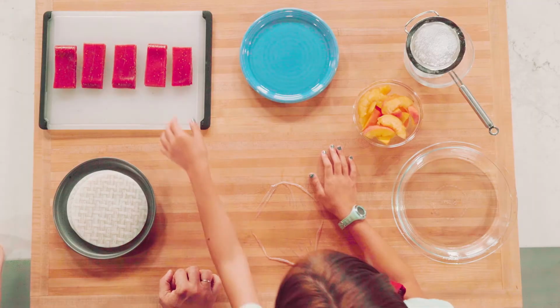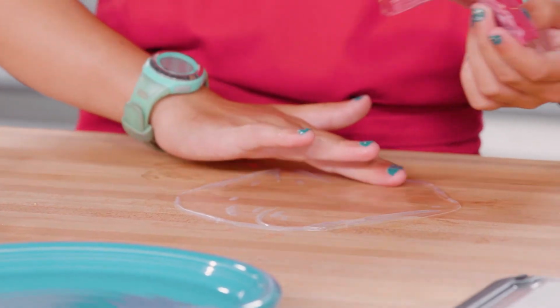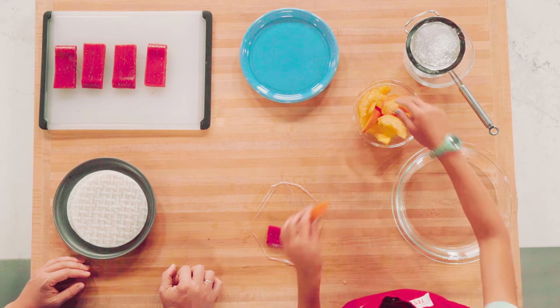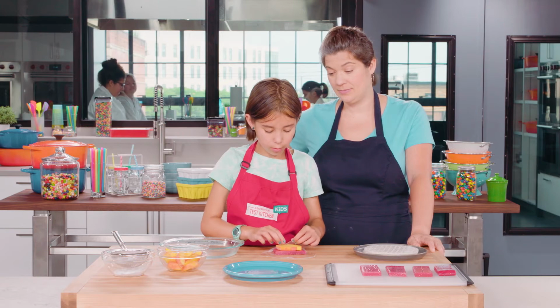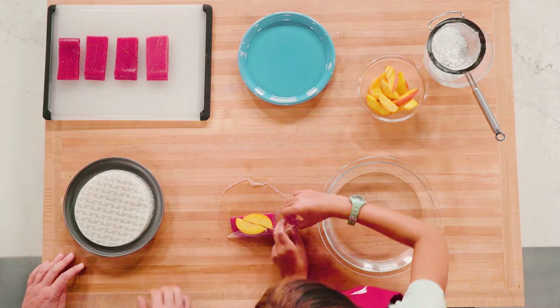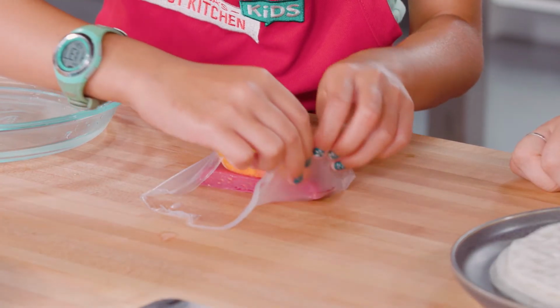Great. So now we're going to put the mochi in. Okay. You put this raspberry mochi about 2 fingers from one edge. Okay. Put 1 or 2 peach slices on top. I'm choosing 2 because I love peach. Great. Take the edge that the mochi is closest to, the edge that you put it 2 fingers away from, and fold it up. Okay. Then fold the sides up and over.